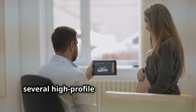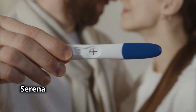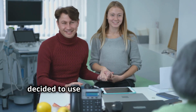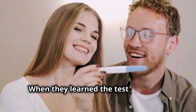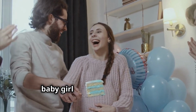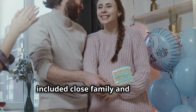Famous stories related to NIPT. In recent years, several high-profile stories have brought NIPT into the spotlight, each illustrating different aspects of this groundbreaking technology. Serena and Greg's surprise gender reveal. Serena and Greg, a couple eagerly awaiting their first child, decided to use NIPT primarily to check for chromosomal abnormalities. When they learned the test could also reveal the baby's gender with high accuracy, they were thrilled. The revelation that they were expecting a baby girl came earlier than the conventional 20-week ultrasound and was celebrated with a gender reveal party that included close family and friends.